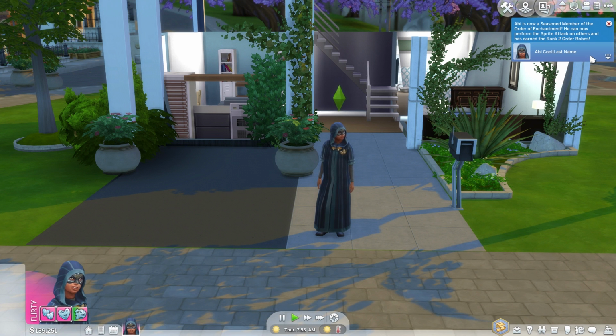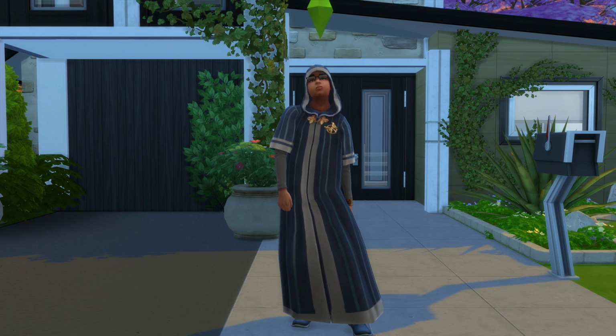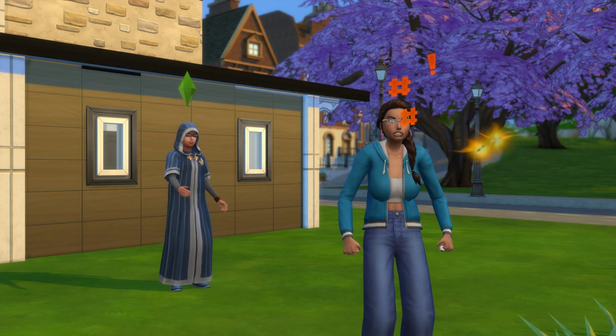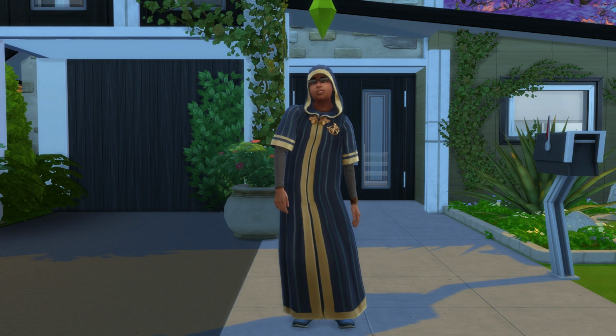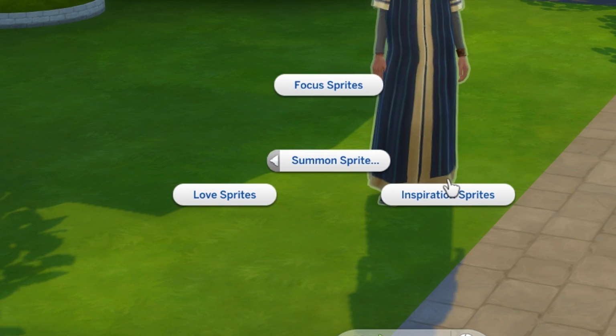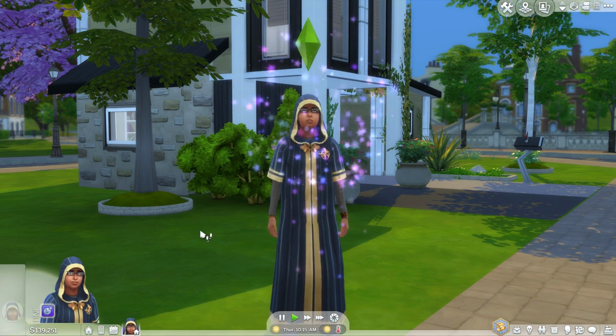Like all organizations, there are 3 ranks and leveling up to each rank will have some rewards and benefits. If you level up to rank 2, you will unlock a new robe for rank 2 and a new ability that lets you attack sims with tense sprites. And if you level up to rank 3, you'll unlock another new robe for rank 3 and a new self-interaction that lets you summon a specific sprite type for your sim anywhere, anytime. Keep in mind that there's a cooldown before you can use it again.